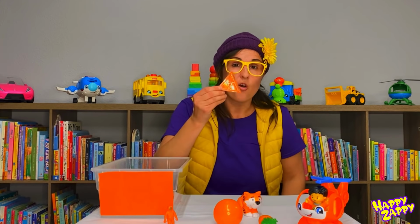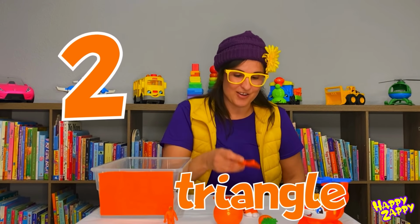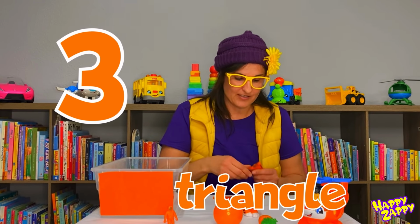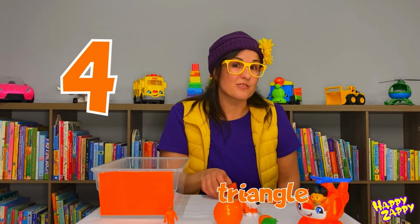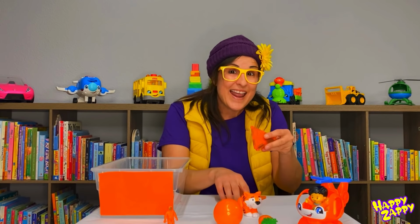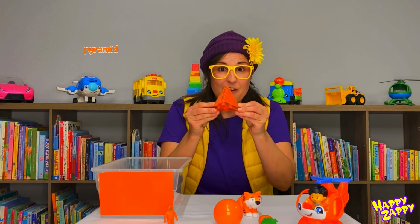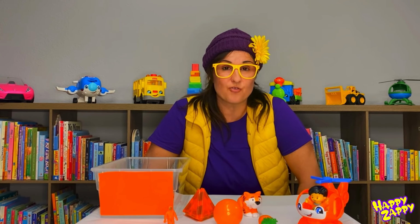Look! One orange triangle, two orange triangles, three orange triangles, four orange triangles. These triangles are really special because they've got magnets inside, so I can connect them together and make a pyramid. Pretty cool, right? Now, we've just got one more piece of treasure left.